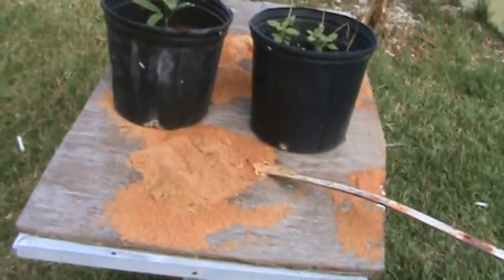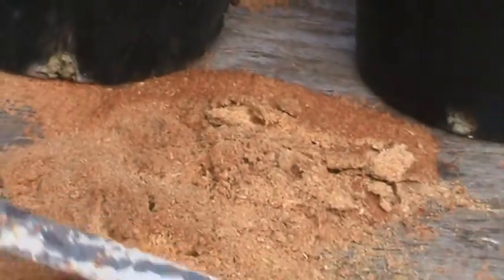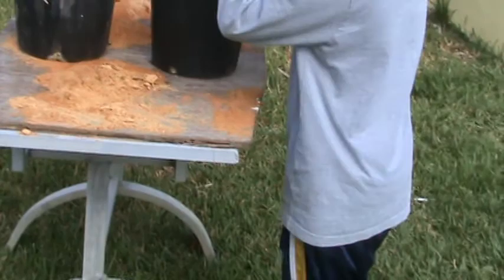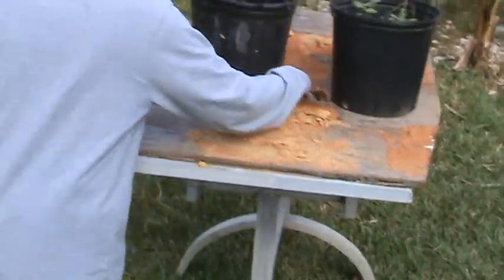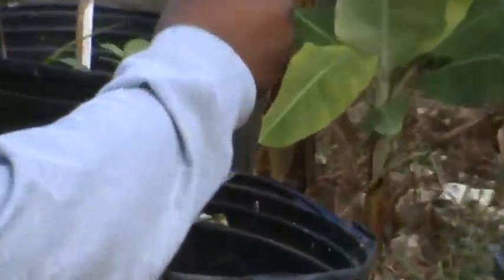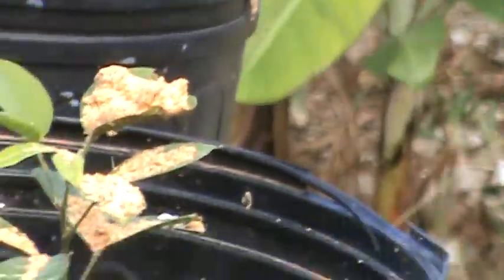This is sawdust. Created by a saw. This is a plant. Look, we have a special guest. Now y'all who don't know what we do with special guests, it's a bee. Where is the bee? It's buried in the sawdust. Oh.